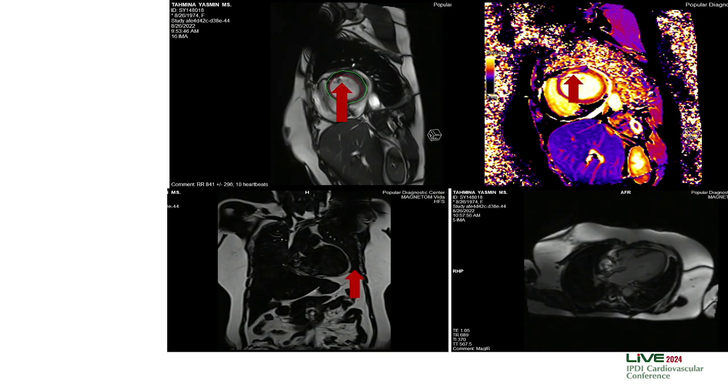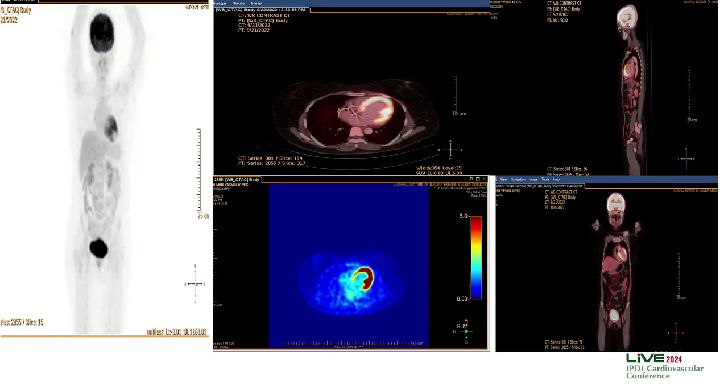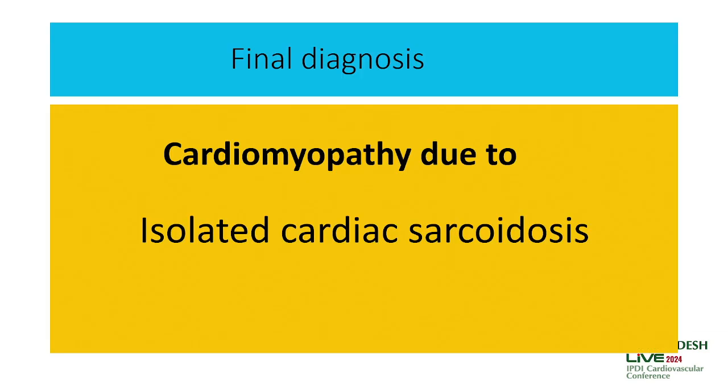So we did the cardiac MRI of this patient, and it revealed late gadolinium enhancement along the distribution of our echocardiographic changes. So we confirmed our diagnosis as a case of sarcoidosis. Whether this is a case of isolated cardiac sarcoidosis or cardiac involvement as part of systemic sarcoidosis, we did the PET scan of this patient, and the PET scan revealed cardiac involvement only, with no other site of fluorodeoxyglucose uptake. So according to the Japanese Circulation Society guideline, the major criteria of cardiac involvement, we confirmed our case as cardiomyopathy due to isolated cardiac sarcoidosis.